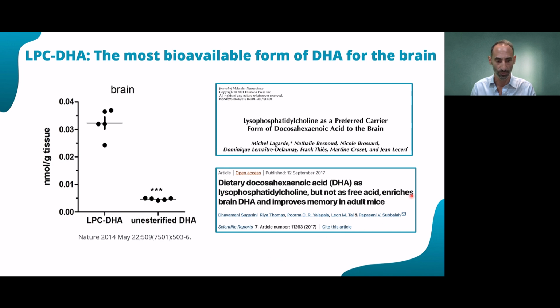And there are other laboratories, in addition to mine, that have very similar evidence that has been published that LPC DHA is the most bioavailable form of DHA for the brain.